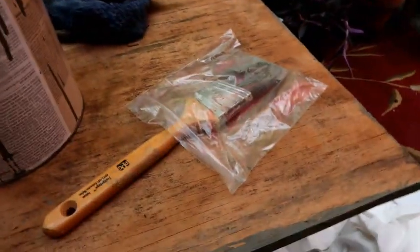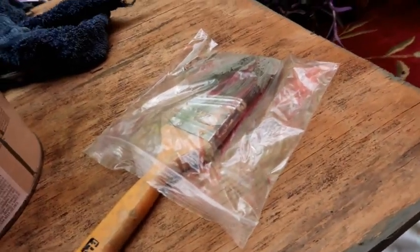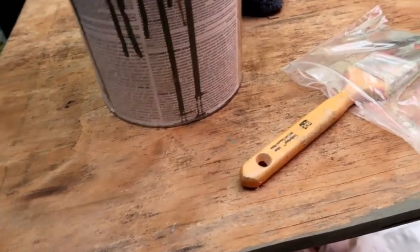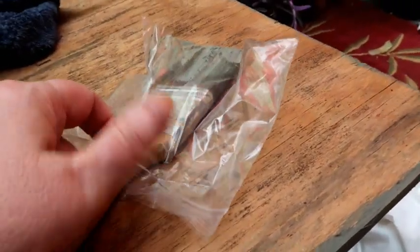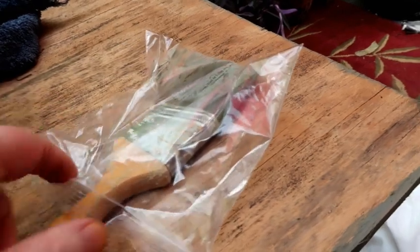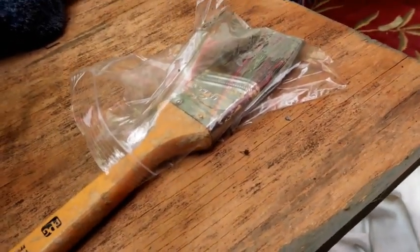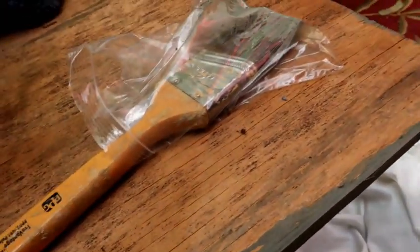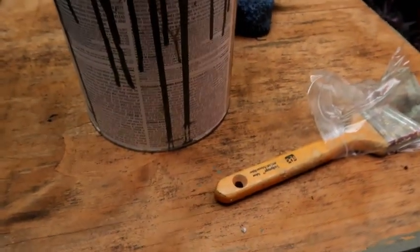I'm getting ready to do a second. Wrap my brush up in a baggie to keep it from drying out. Little tip there, folks. If you have a brush and you're painting and you're stopping in between, just wrap it in a plastic wrap or a baggie. Of course I had it folded up and sealed better, but you know what I mean. It'll keep your brush moist from drying out in between jobs. And then you can clean it out afterwards if you want to. But little tip.